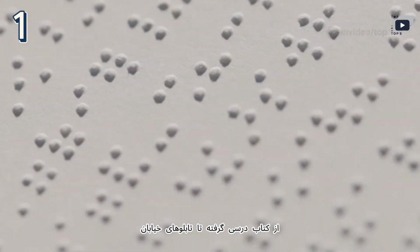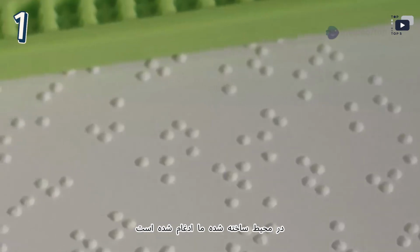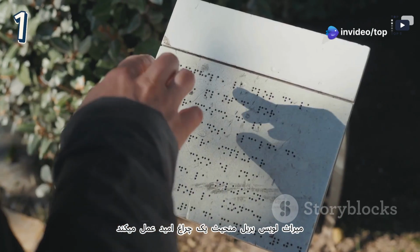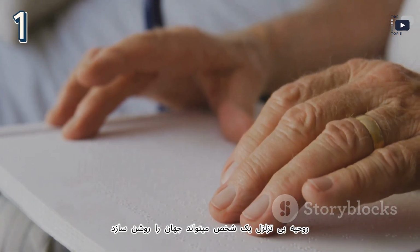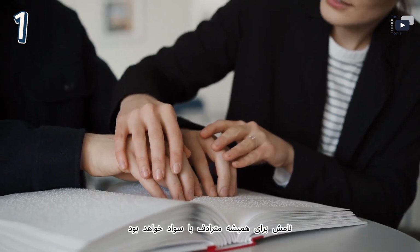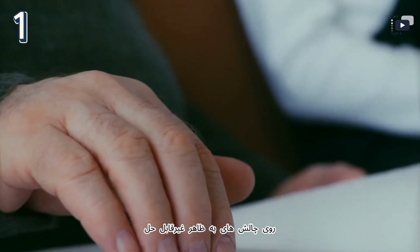From textbooks to street signs, ATMs to elevator buttons, Braille has become seamlessly integrated into our built environment, fostering accessibility and inclusion. Louis Braille's legacy serves as a beacon of hope, reminding us that even in the face of adversity, one person's unwavering spirit can illuminate the world. His name will forever be synonymous with literacy, opportunity, and the triumph of the human spirit over seemingly insurmountable challenges.